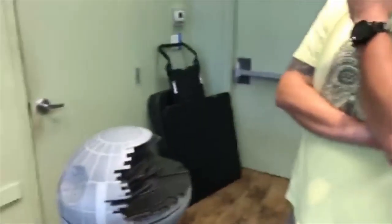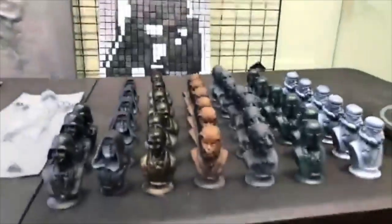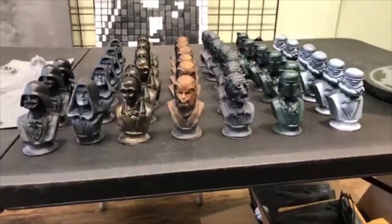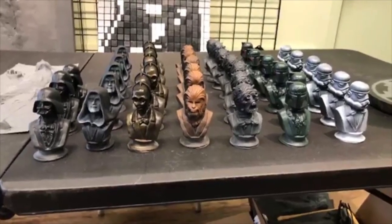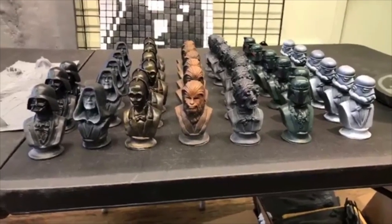Price on the bus, please. They're $10. $10 each? Really? They're about 4 inches tall. Okay. Do you do bigger ones? I haven't, but I am. $10 each, guys. That's an awesome price.